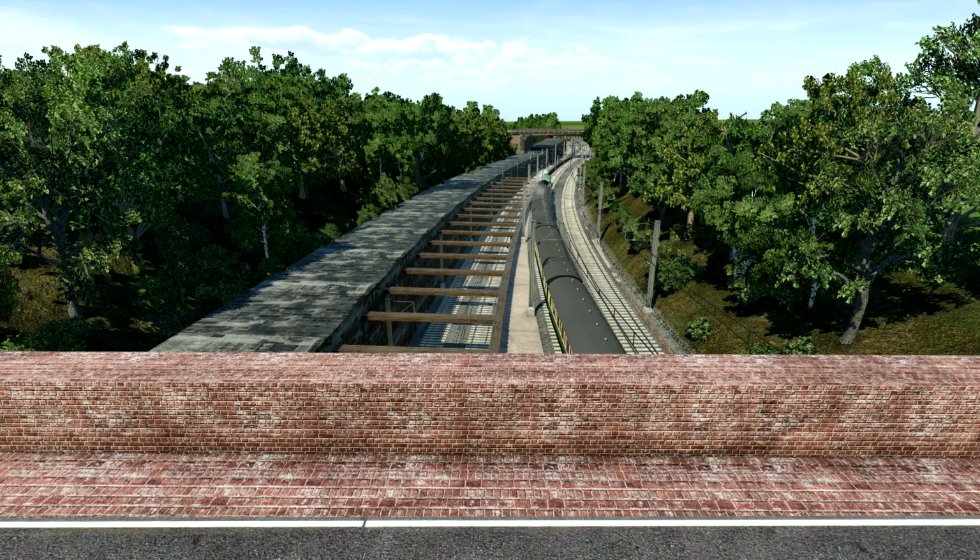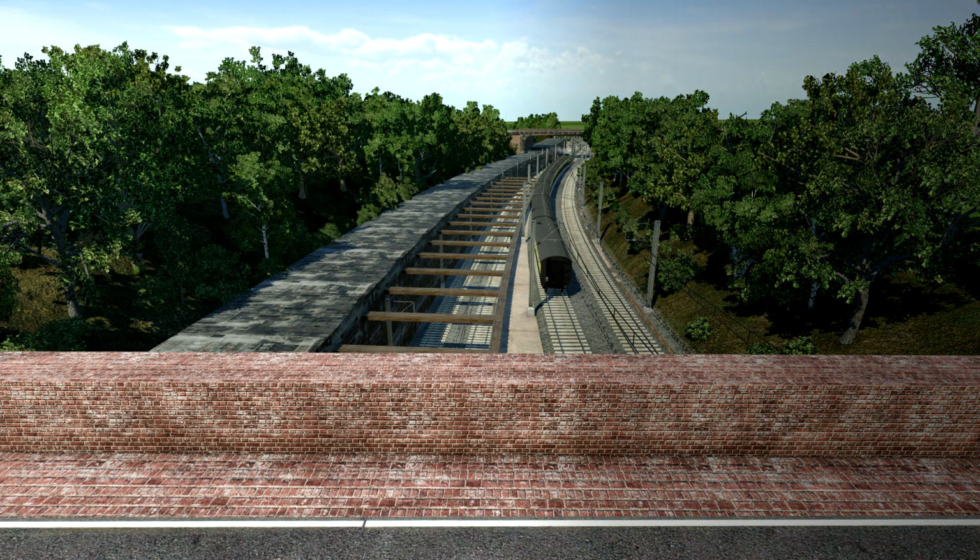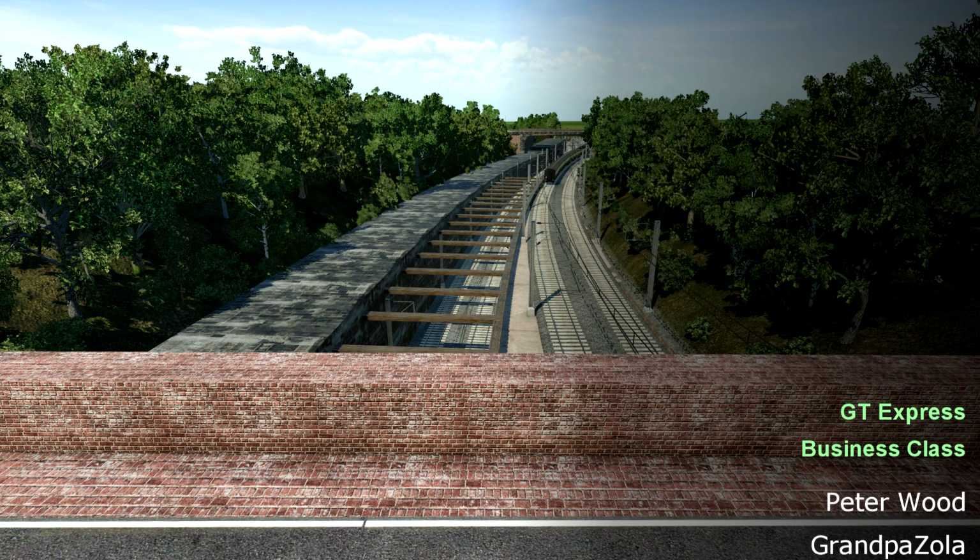This looks nice here. I love the trains coming through. Nice and smooth as well. Where it judders? Just ignore that.